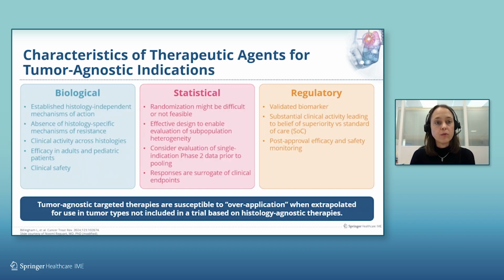If you then look into the characteristics that therapeutic agents should have for tumor-agnostic indications, then you can divide it into biological, statistical, and regulatory characteristics. For biological, you need to have an established histology-independent mechanism of action. You need to have an absence of histology-specific mechanisms of resistance. You need to have clinical activity across histologies, efficacy in adults, and if the target is present in kids, also in pediatric patients, and of course clinical safety.